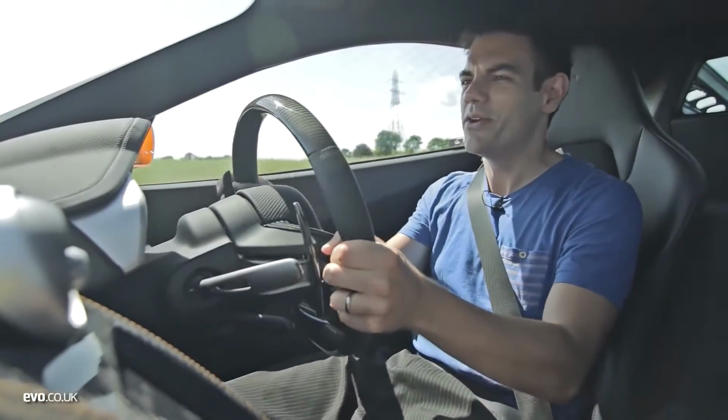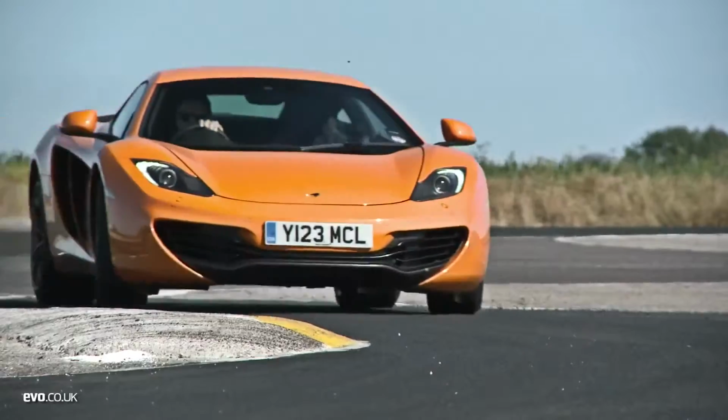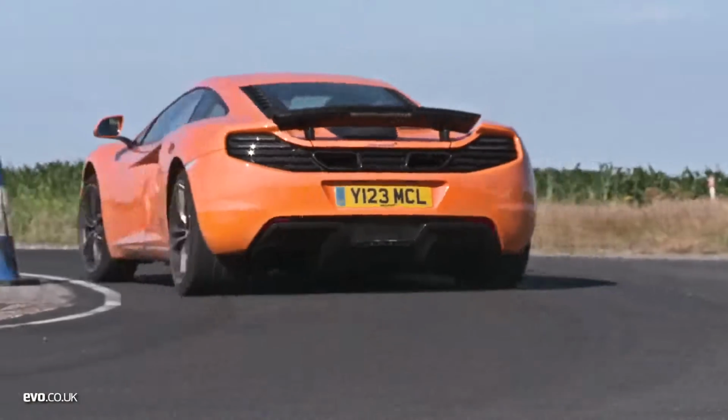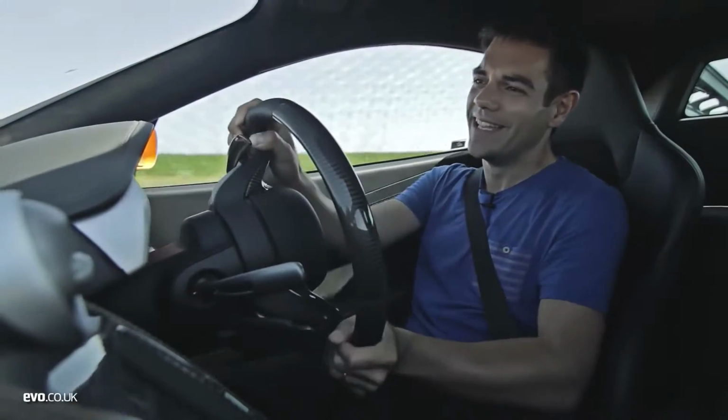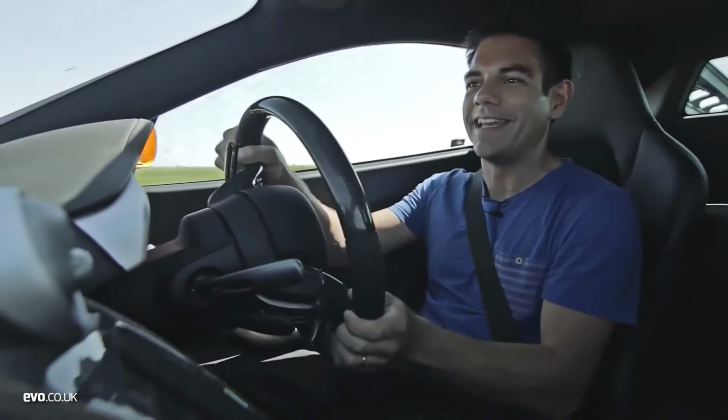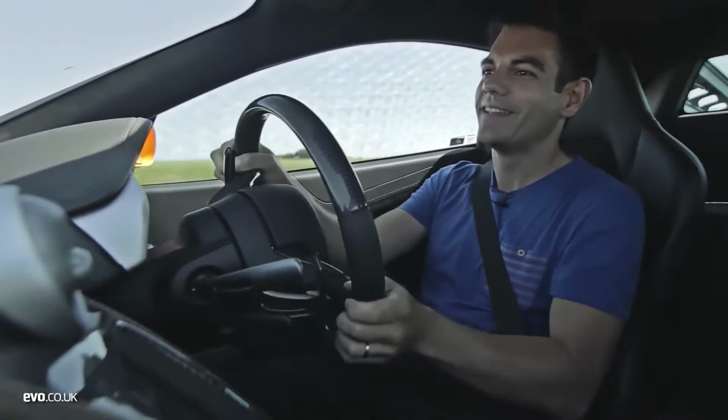There's so much power. And with the handling mode in track, it's so stiff, as you can see the way the front's bouncing around. It feels like a proper little race car. If the GT3 can get anywhere near this thing, it will be utterly, utterly amazing.